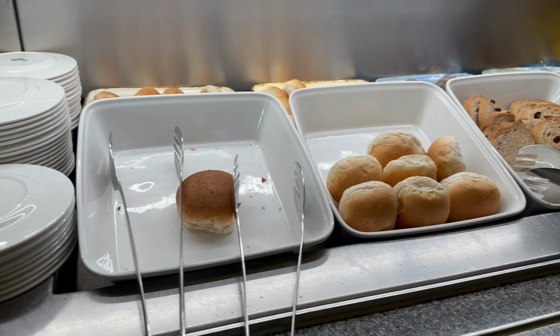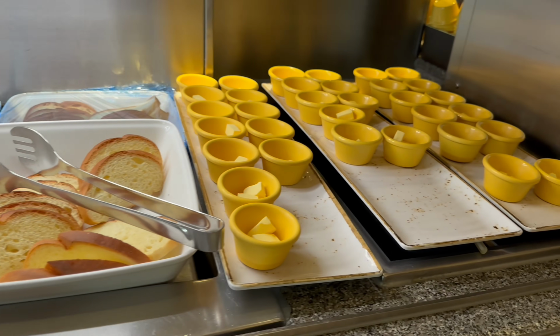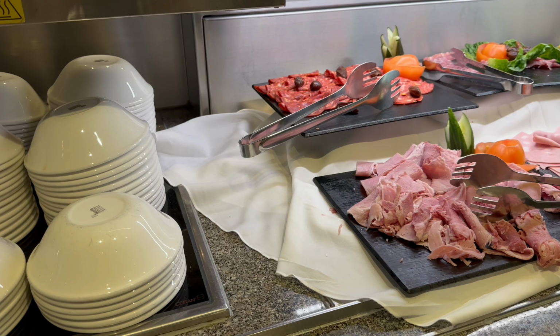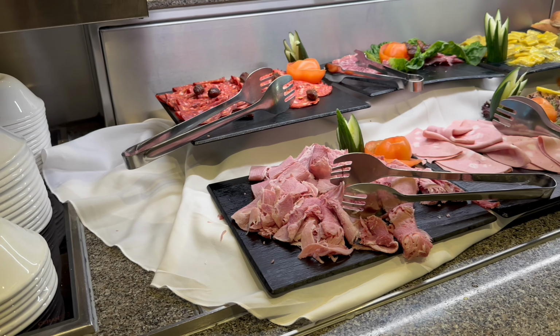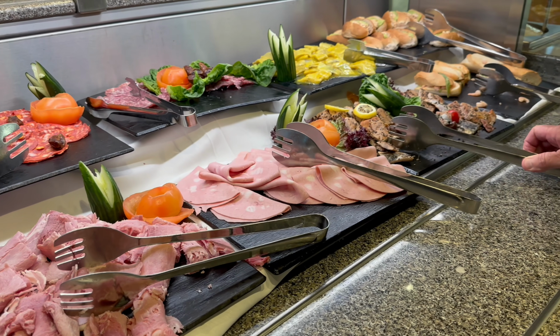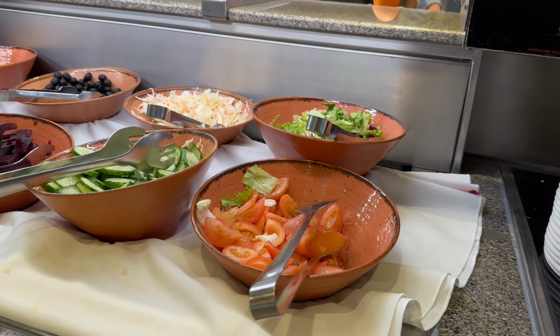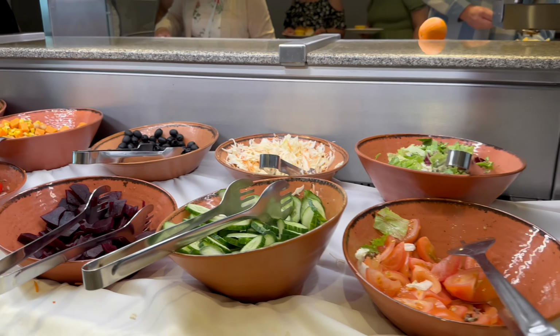So I went to see what cold options were available, starting off with the rolls, breads and butter, along with a selection of cold cuts of meat, fish and filled rolls. And there was also a pretty good choice at the salad bar too.